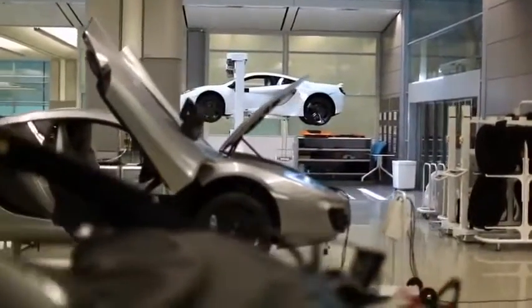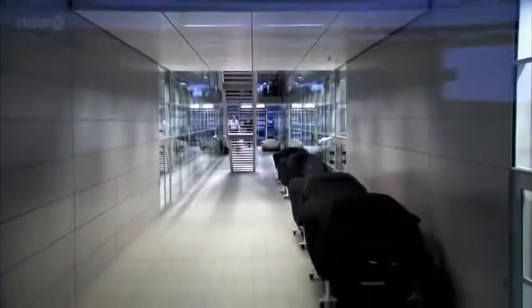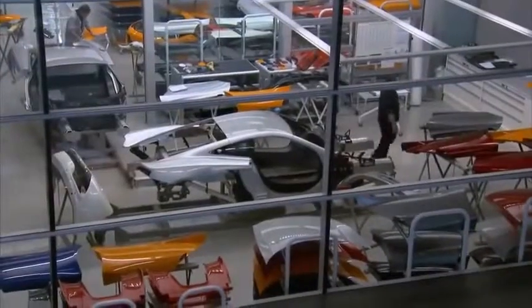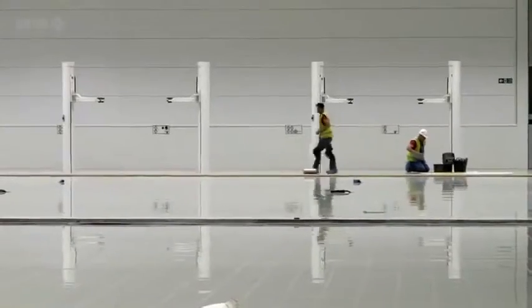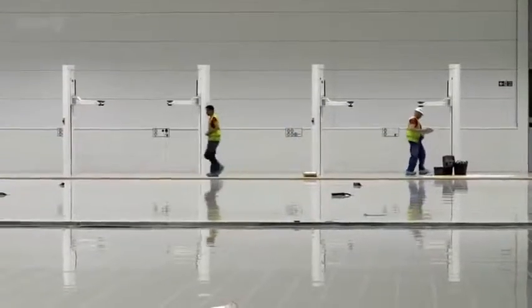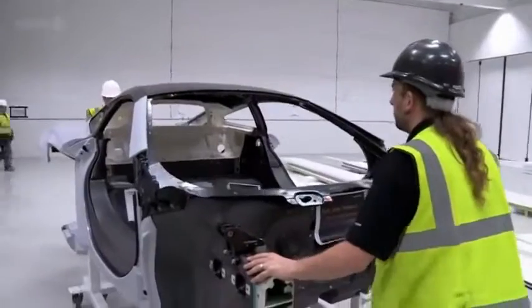McLaren need to start selling these cars as soon as possible in order to recoup their multi-million pound investment. Bottom line is we need to move cars, so I want the transition from this pre-production facility into the production facility as smooth as possible. Despite the mounting pressure, the company remains a stickler for detail and continues with its drive for perfection.